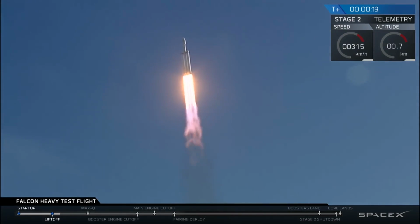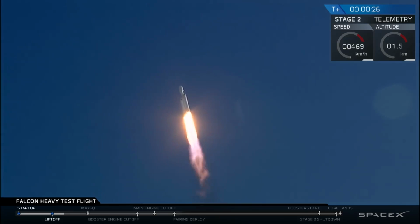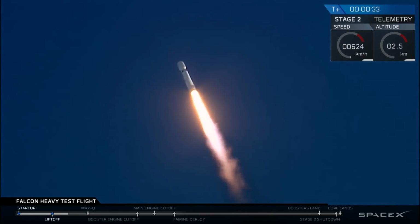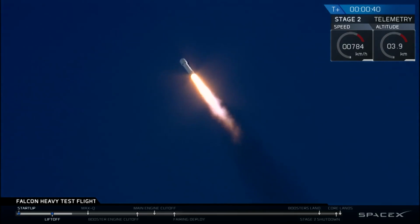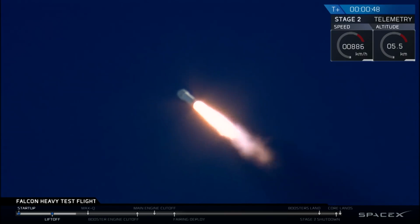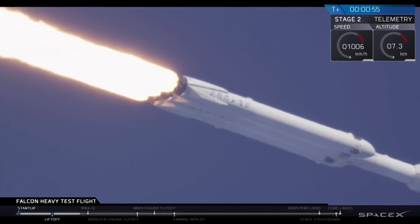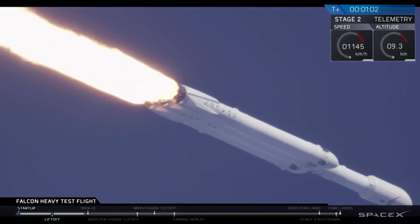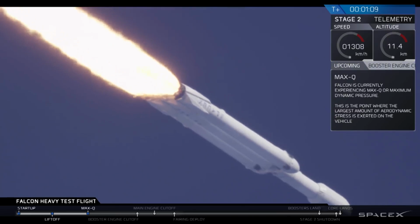Stage 1 propulsion is nominal. T-plus 30 seconds. If you can hear me over the cheering, Falcon Heavy heading to space on our test flight. Building on the history of Saturn V Apollo, returning pad 39A to interplanetary missions. We're getting ready to throttle down for max Q. Vehicle is supersonic. You've heard the callout. Vehicle is supersonic.